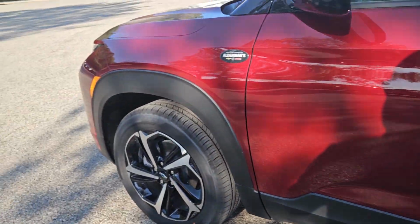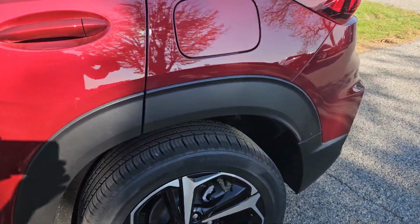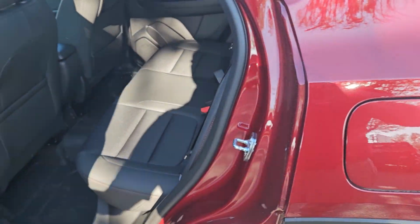You also have that splash guard around the wheel wells, all the way around the bottom, all the way to the back, and it wraps around the bumper. But you know what? I'm getting ahead of myself. Why don't we head inside the back and take a look?